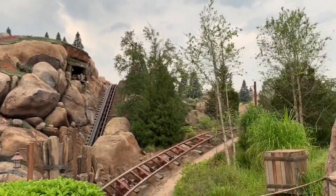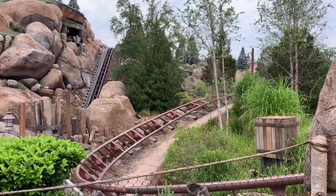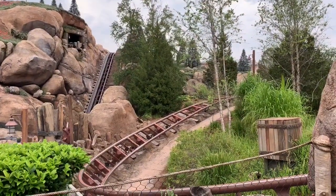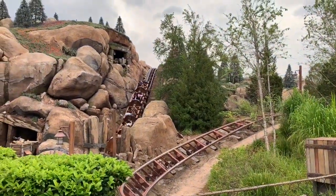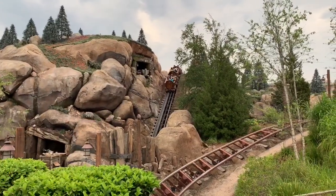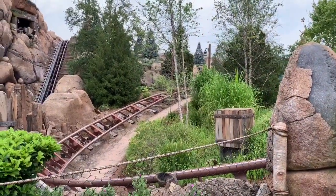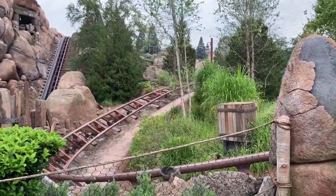So this is in Fantasyland. Let's just wait for another train to come round so you can have a look at it in full glory. Oh, there's one just coming in down there. The carriages on this one rock from side to side, which is great, so you really swing as you go around the corner. There they go. And you actually go inside the mountain as well, which is where the mine is, which is really cool. So we should see one come round at any minute now. Hopefully, fingers crossed. Here we go. Love it.